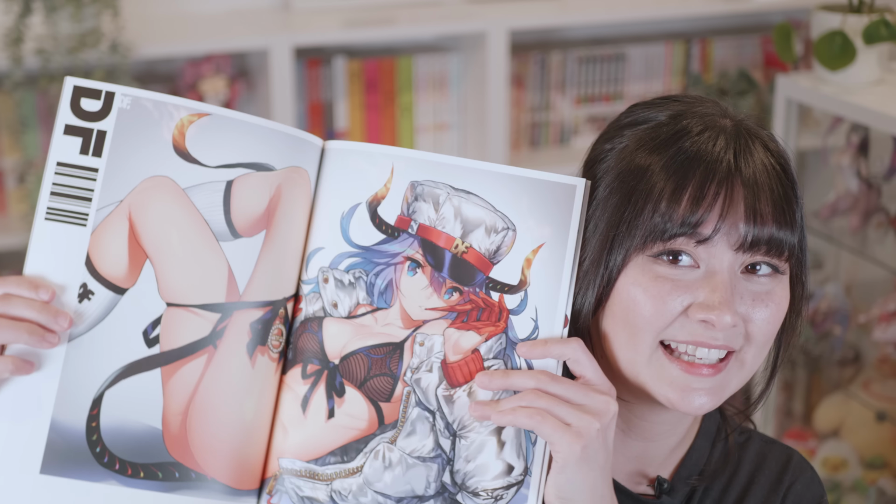Let's move on to our second figure, and it is also from DF. And honestly, I'm super surprised that Max Factory picked this design up, because I think Stella was already a little bit too not safe for work for Max Factory. She's a little revealing, guys, and this one's even more so because the next figure is this lady.